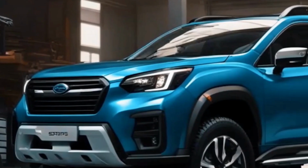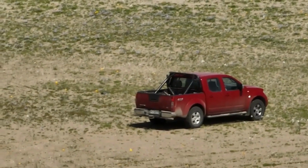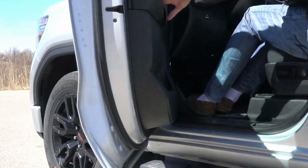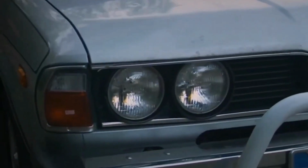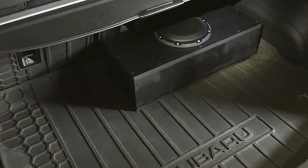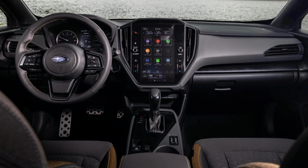The new Brat's bed combines functionality and personality. It's large enough to transport your weekend project materials or a small village's worth of camping equipment. But here's the kicker, Subaru has brought back the legendary jump seats. That's right, you can now lawfully transfer your friends in the bed as if it were 1985 again. Just hold off telling them about the cozy interior until after the ride.